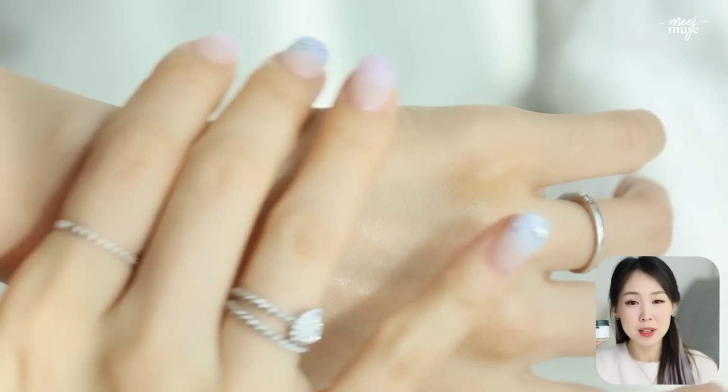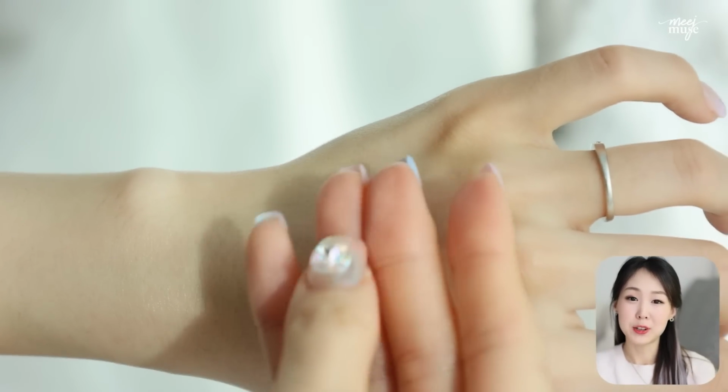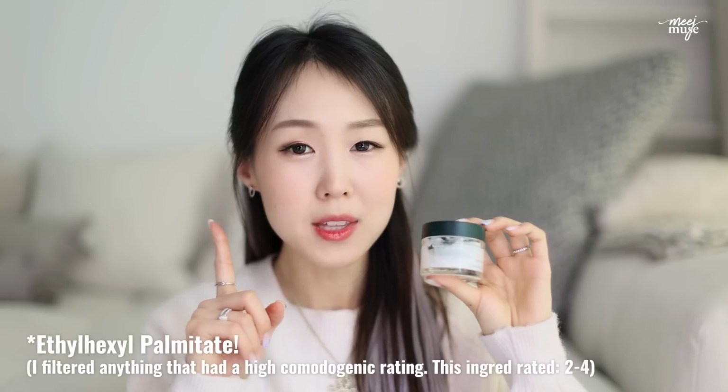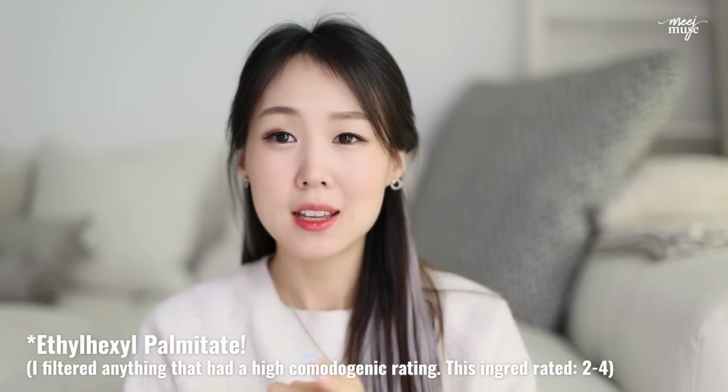I almost feel like if this came in a really big tub or a squeezy tube, it would be a really nice body lotion or body cream. Not too thick, not too thin. It's just right in the middle and good for everything. Just off the top of my head though, I believe that this one didn't make the top 10 of creams. There was something that made it not able to make it through my ingredients test, but it's still a very, very clean ingredients list apart from that one thing.